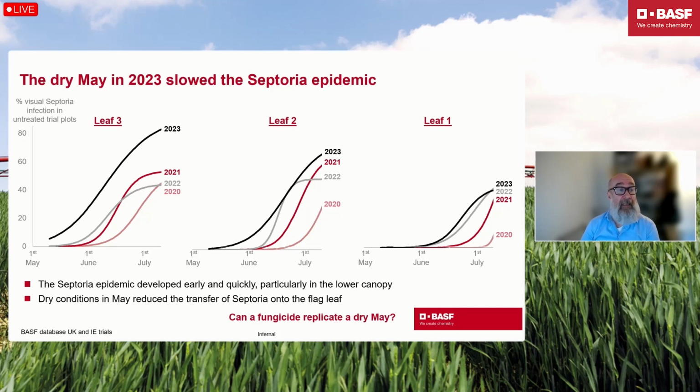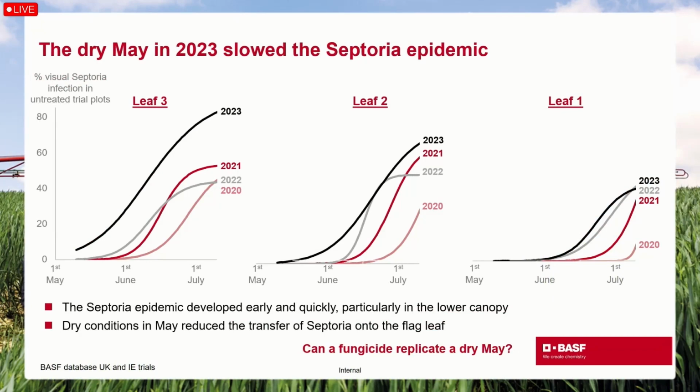So as we can see last year, no big revelation to anybody. Last year, in 2023, we saw Septoria come in really early into the wheat crops. And what we see is a high epidemic on leaf 3, a really high proportion of it. We can see on the left hand side there on leaf 3 that we've got a really high level, a lot higher than the last 3 years, so 2021 and 22. Really high pressure, really early on, coming in really strong.